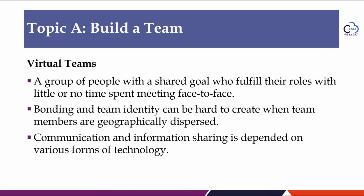Often, members of a virtual team are distributed across multiple locations. Some virtual teams have occasional physical meetings, while others may never meet face to face. Virtual team building is more difficult for a number of reasons. Bonding and team identity can be hard to create when team members are geographically dispersed, because finding ways to provide a sense of team spirit and cooperation may be difficult.